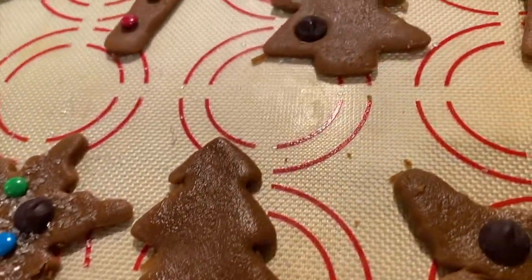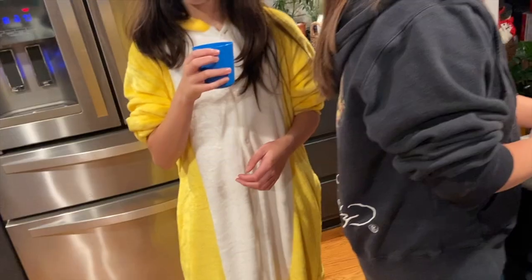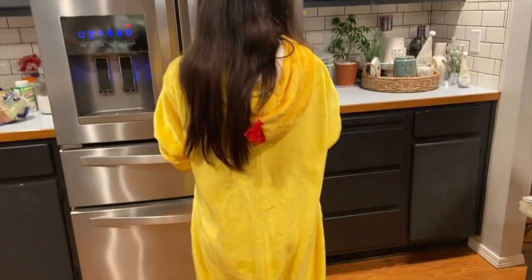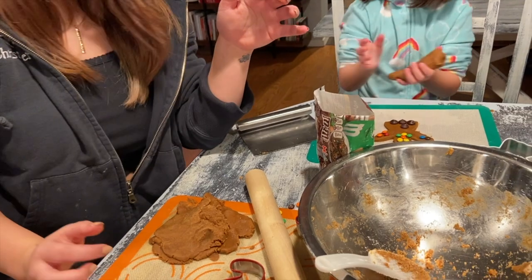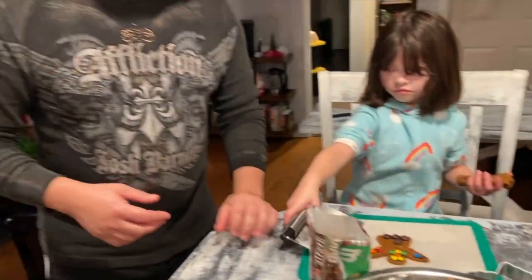All right, so we're now going to put it into the oven. Danny's wearing her chicken onesie. Let me see the back. Yep, onesie. Ooh, yummy. Smells good. Don't eat the raw dough. I'm not. Okay, we're going to put it into another batch. So go cut out and then we'll do another batch.